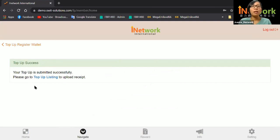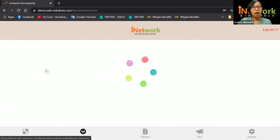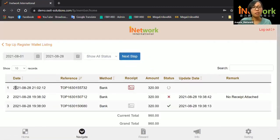After you top up, the company will receive the notification, and the company will check your transaction. If the company receives the funds, the company will then approve and you will get the points immediately. You have to wait for the company to approve in order to get your points. So how do you check your status? You can go to this top up register wallet listing and click on it. And this is the top up that I did earlier.